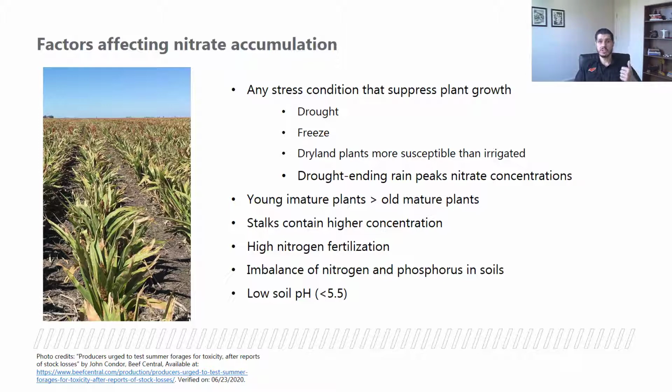Other conditions are cloudy days, and after some cool season plants can accumulate nitrate during a freeze. Also, a little obvious, but it's good to mention: dryland plants, pastures in a dryland condition, have a higher chance to accumulate nitrate than a pasture that you are well irrigating during the summer.